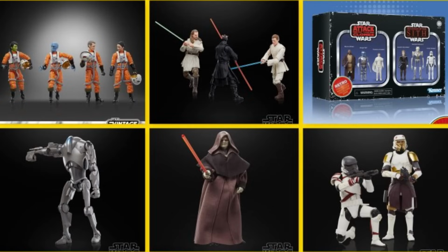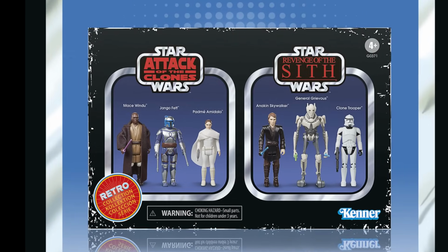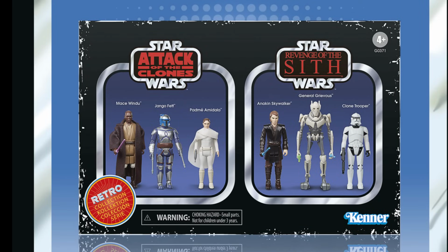Let's get into a couple of these pictures that I have pulled up. So here's the $60 6-pack of figures, 3 from Clone Wars and 3 from The Revenge of the Sith. May the 5th be with you today. And I don't feel like this is highly necessary, but I like it because they're not forcing 6 on you per movie, just 3. And maybe it's testing the waters. Maybe it's just saying we're putting something out there, and if it doesn't sell, it doesn't sell. Hey, we tried.